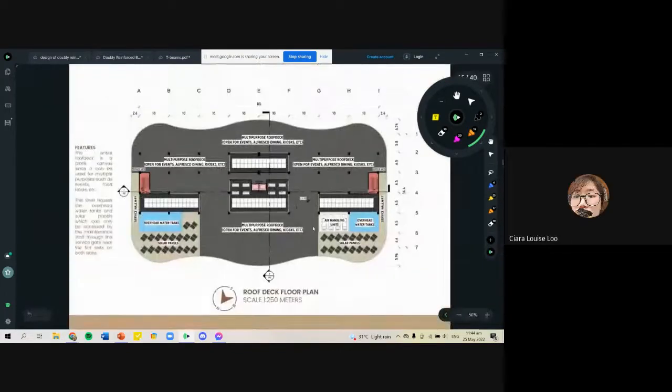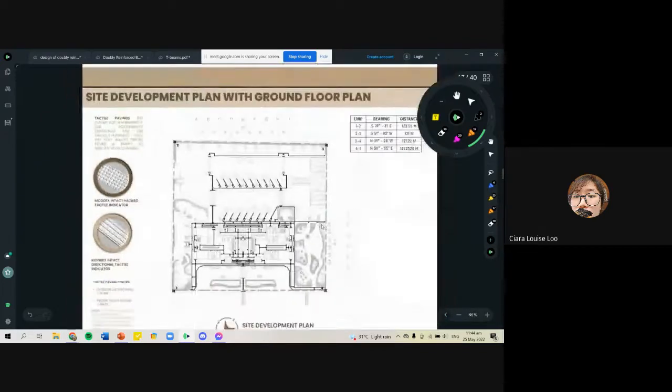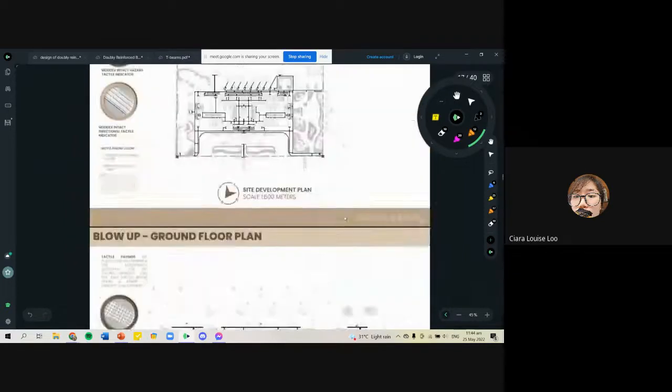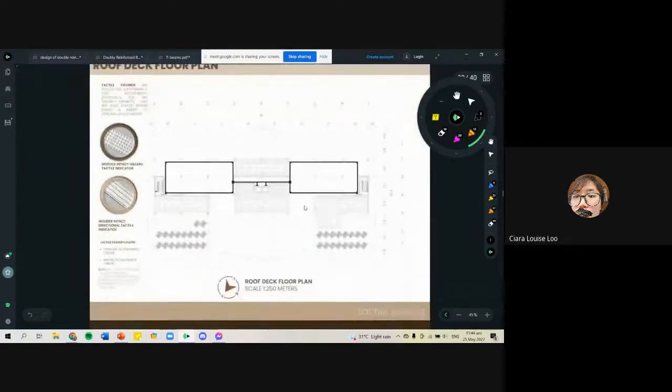Okay, sorry, sir. So this is my roof deck floor plan. I have overhead water tanks, solar panels, air handling units, and a multi-purpose roof deck. And this is my roof plan. And then for my tactile tiles, I just decided to have separate floor plans. So this is how it looks with the site development plan, and then the ground floor plan, and then the second floor plan, and then the roof deck floor plan.